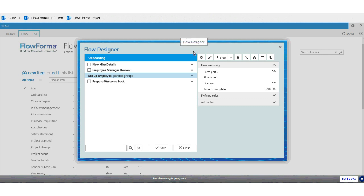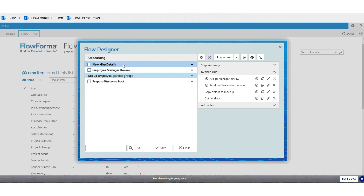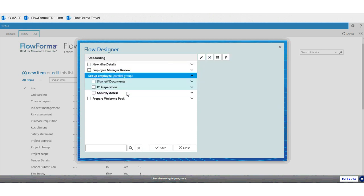What we can see here is a series of steps in a workflow. And inside each of these steps, there are details. We call them questions. These are the questions that a person is going to answer when they have to complete the new hire details, employee manager review, and IT preparation, that kind of thing.